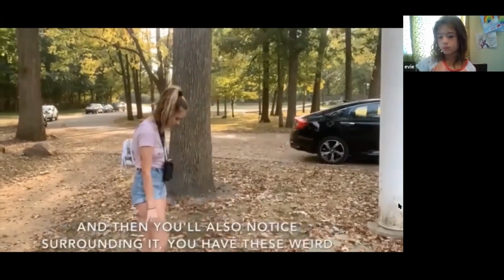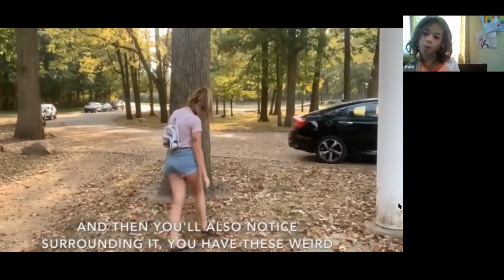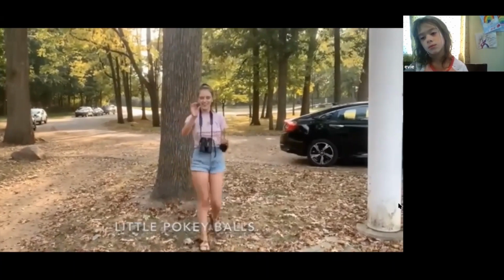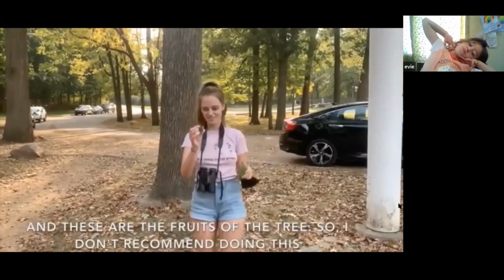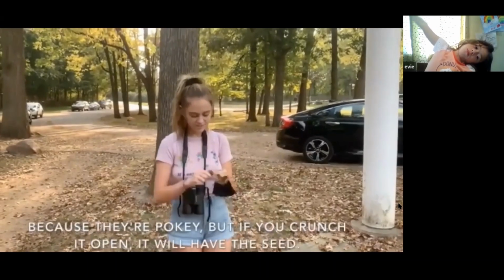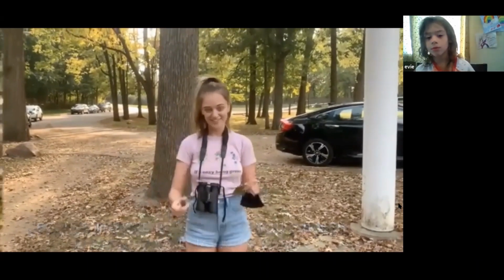And then you'll also notice surrounding it, you have these weird little pokeballs. And these are the fruits of the tree. I don't recommend doing this because they're pokey, but if you crunch it open, it will have the seed.